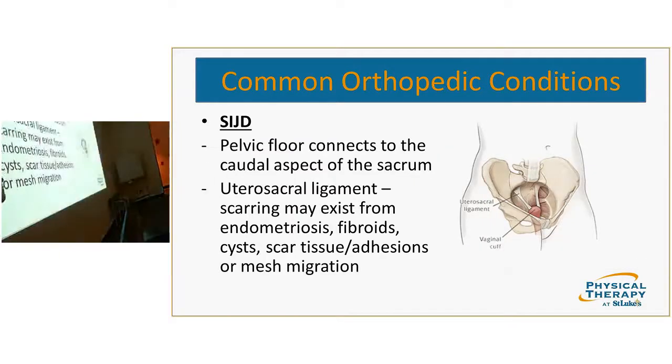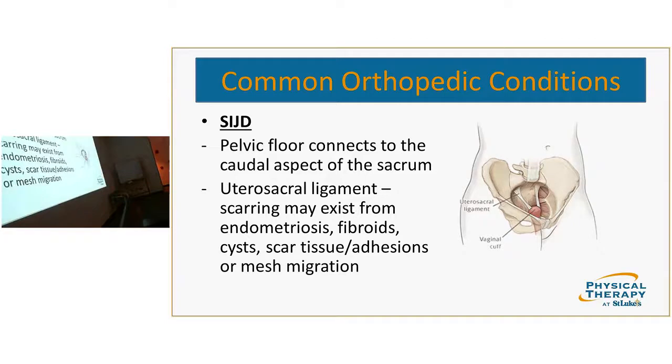Sacroiliac joint dysfunction. Of course, the pelvic floor attaches to the sacrum. So that certainly can cause a little bit of shifting of the sacrum, because the pelvic floor often is not tight symmetrically, unfortunately. It's often one side, the right side or the left side, that can be pulling. Thinking about those postural abnormalities, we might see some pelvic asymmetry going on. It'll affect the way the pelvic floor muscles lie. That can lead to some SI issues as well.